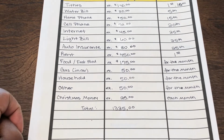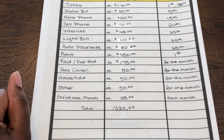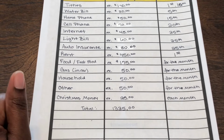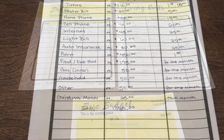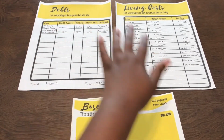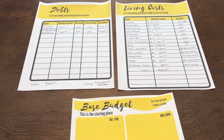So all of her living costs total $1,325. Sorry, I couldn't see that real quick. $1,325, and that is Lisa's living costs. Okay, now that Lisa has her debts listed out and she has her living costs listed out, she's ready to kind of make her base budget.